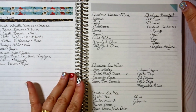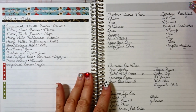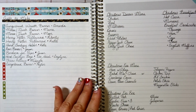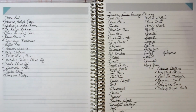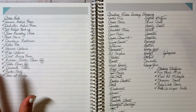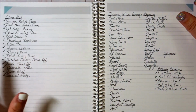So over on this page, I had my Christmas dinner menu, Christmas Eve menu, and Christmas breakfast. And it just works that way to do Christmas Eve sometimes, dependent upon who can come and who can't, because the kids pretty much all work. So I had that here, and then I had my Christmas menu grocery shopping over here, and then I had kind of a chore list over here of things that we needed to get done before Christmas. And then that's pretty much it.